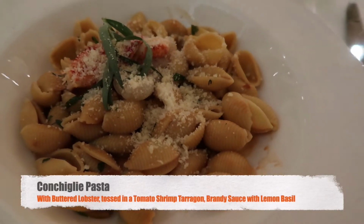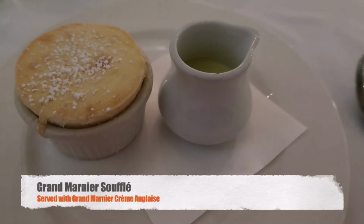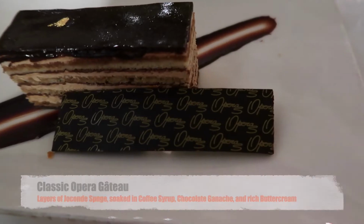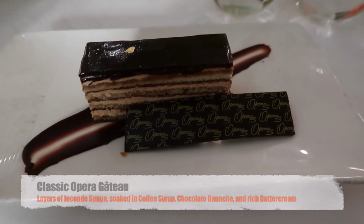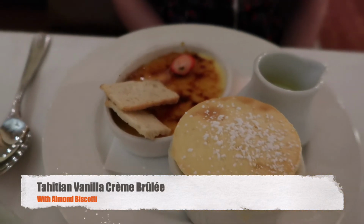For our entree, we both ordered the pasta dish with the lobster and shrimp. And for dessert, both of us ordered the Grand Marnier soufflé, which was served with a Grand Marnier crème anglaise. I also ordered the classic opera gâteau, which was layers of a sponge cake soaked in coffee syrup, chocolate ganache, and rich buttercream. And Hannah also ordered the Tahitian vanilla creme brulee, served with an almond biscotti.